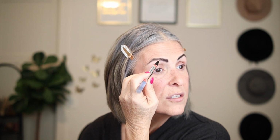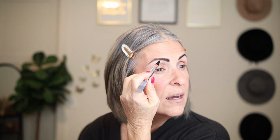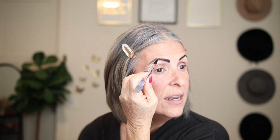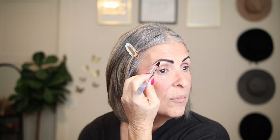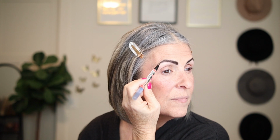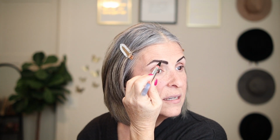And for somebody who has sparser brows, adding a little bit of volume, at least in the way of a pen, really does help me feel like I've got bigger, fluffier brows when I actually do not. And there is a little bit of a learning curve with these pens to get to use them correctly.